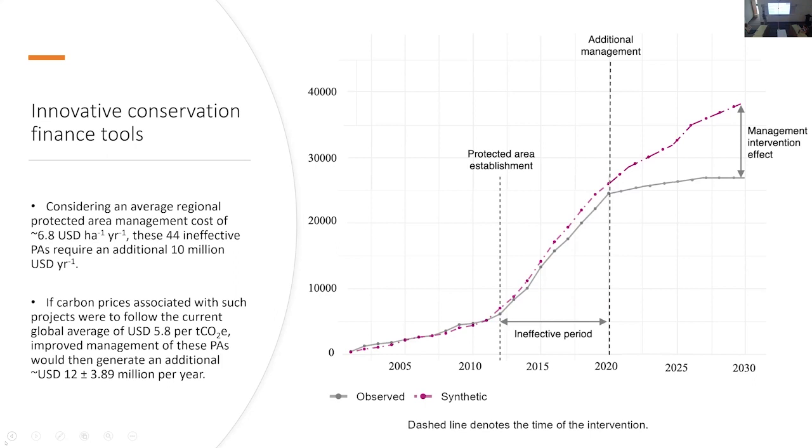We were looking at whether there's a possibility of using carbon credits to improve the management of these protected areas. If carbon credits come into play and you treat the additional management as additionality, and the current carbon price is around $5.8 per ton of carbon dioxide equivalent, it is possible to generate around $12 million. It offsets the management cost that's required to make these ineffective protected areas effective.